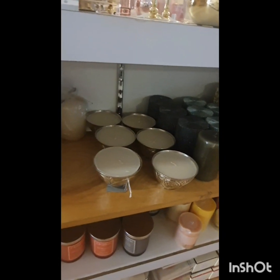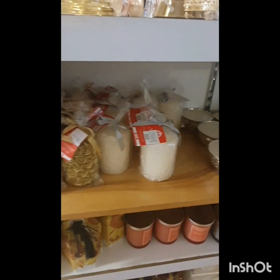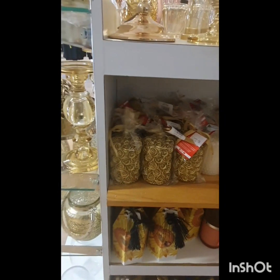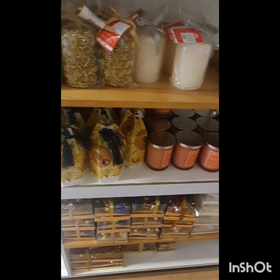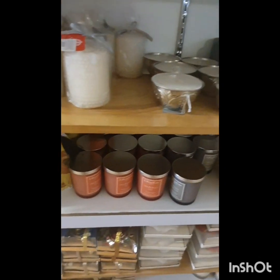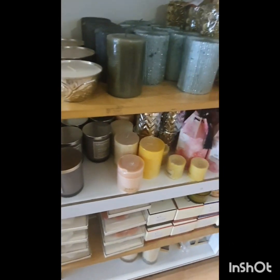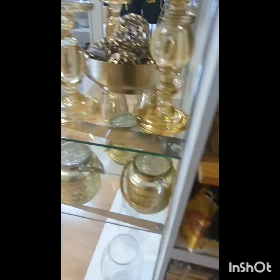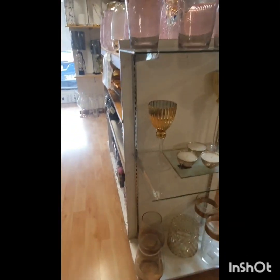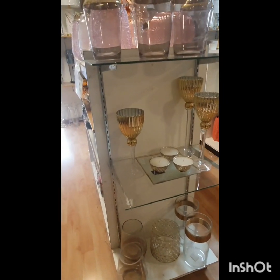Check out those beautiful candles. I love candles, beautiful people. They have them in gold, white, green. Just beautiful. Let me tell you, you cannot go wrong with candles, especially scented candles. I love scented candles, guys.